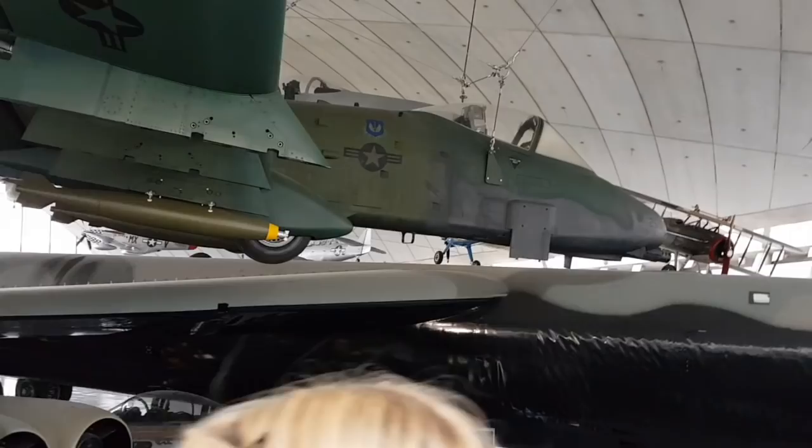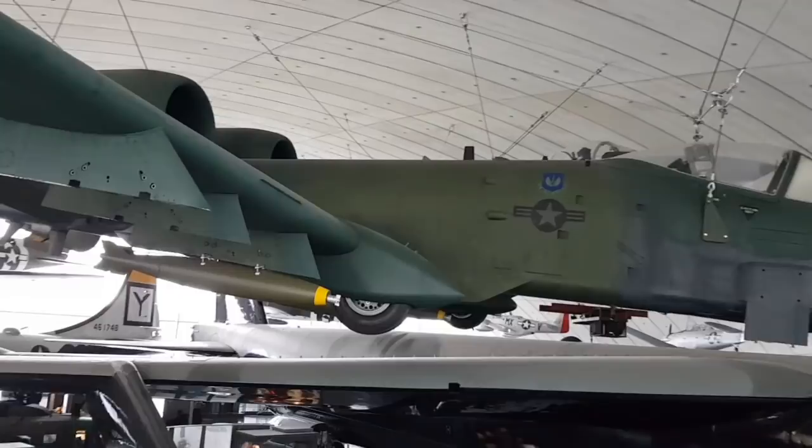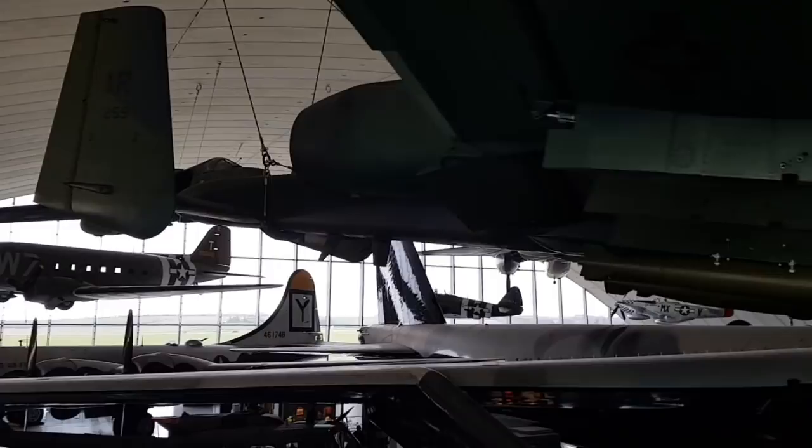So that's the first American plane for you. It's pretty cool. Now that was designed to shoot Soviet tanks. It was a low flying one, it's called a Warthog. Thunderbolt 2 Warthog. It was during the Cold War. That's how they were going to get rid of the Soviet tanks, but it never happened.